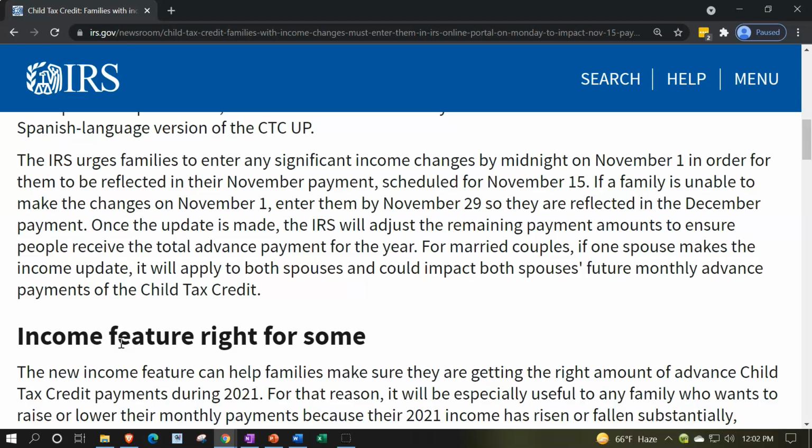Once the update is made, the IRS will adjust the remaining payment amounts to ensure people receive the total advance payment for the year. That's what I'm trying to get at with that babbling I was going on before. If you make the adjustment, they'll adjust the payment amounts, so they'll no longer reflect those standard payment amounts they gave before, because those represented even payments over 6 months, and they're going to try to compensate for the prior payments being incorrect. So those standard payment amounts won't apply. If you make adjustments later on, you could get more than those amounts or possibly less.